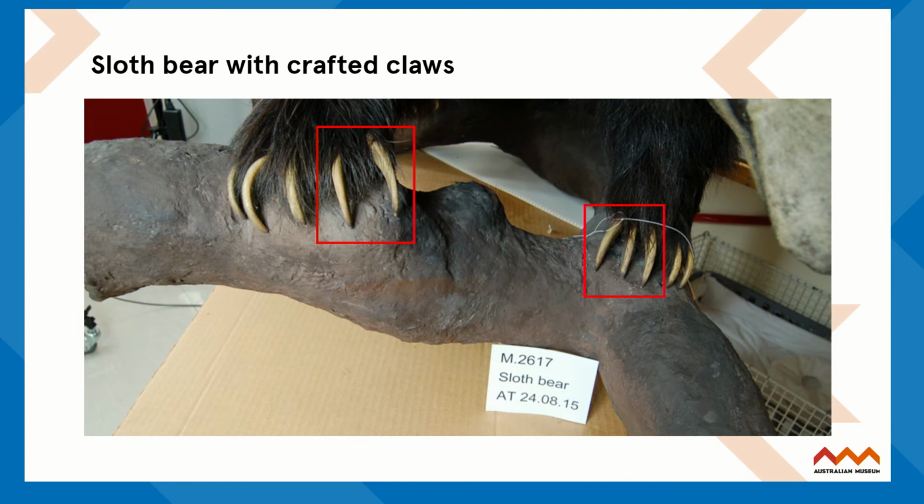So in this image, the red boxes show the claws that I've made and put back onto the specimen. So hopefully they are convincing enough that if you are up in Wild Planet, you might have trouble guessing which ones are real and which ones are fake, but on very close inspection, they should be very easily discernible.